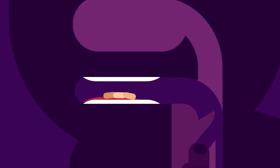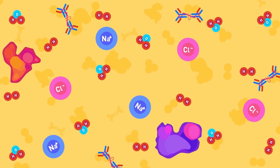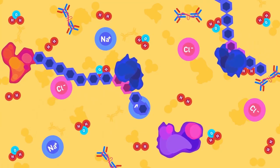Rolling action of the tongue and secretion of saliva rolls food into a bolus. The saliva contains water, electrolytes, antibacterial components and enzymes, such as the amylase. Amylase converts carbohydrates into sugars.